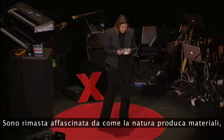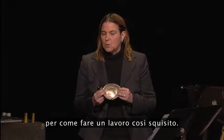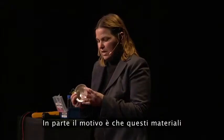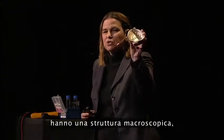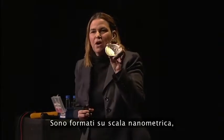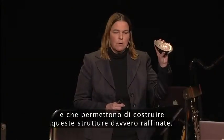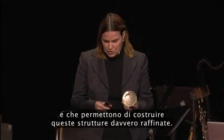I've been fascinated by how nature makes materials, and there's a lot of secrets to how they do such an exquisite job. Part of it is that these materials are macroscopic in structure, but they're formed at the nanoscale. They use proteins that are coded by the genetic level that allow them to build these really exquisite structures.